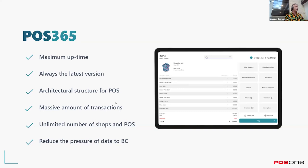The structure we've made is for POS. It's a new POS system, but for us, it's not new to make POS systems. This is our third POS system in our portfolio.